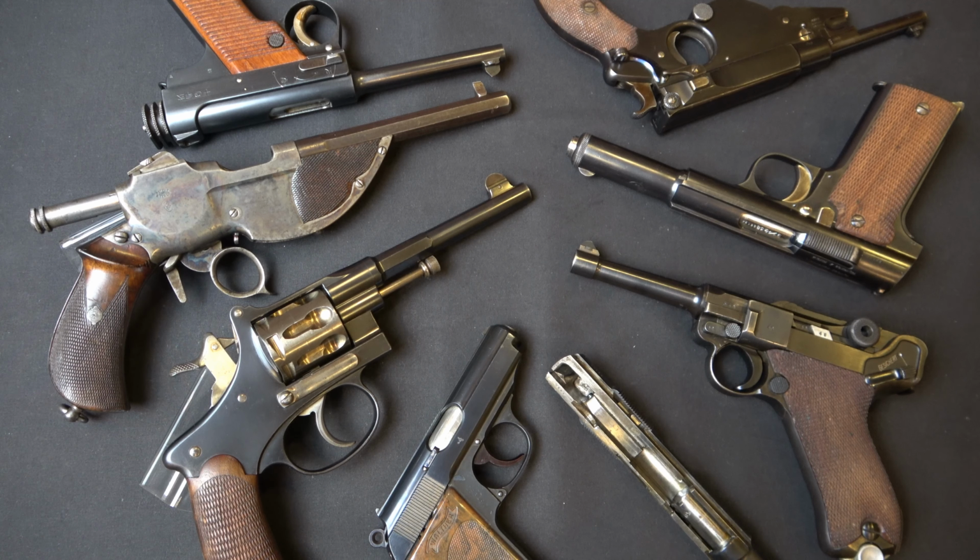So there you have it, a variety of guns, a variety of finishes over a 50-year time frame. And remember, even for a single manufacturer, the finishing process can change over time. So before you decide to plunk down a ton of money on a particular collectible, do your homework. Remember, knowledge is power. Good luck and good collecting.